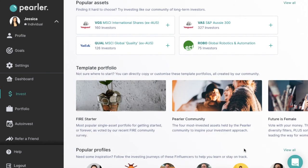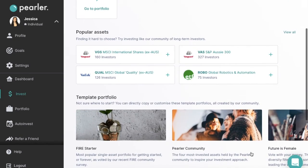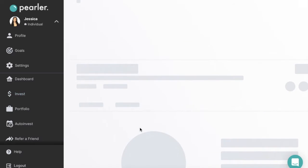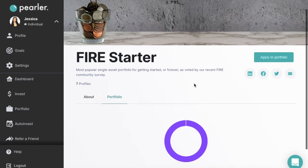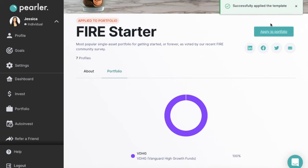Then they've also got template portfolios, which is really cool. For example, the first template, the Fire Starter, is the most popular single asset portfolio for getting started or forever, as voted by our recent Fire Community Survey. When you go in there, it shows you what the Fire Starter template is. It is the share VDHG, and then you can apply that to your portfolio. And now that's added it to my dashboard.